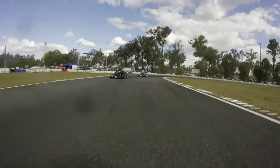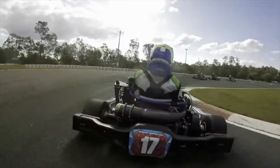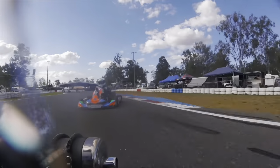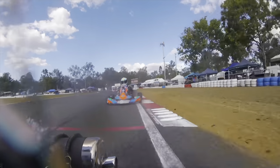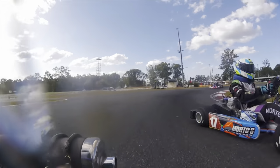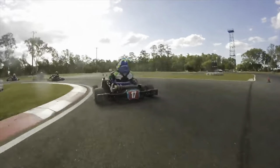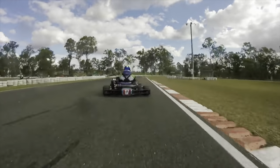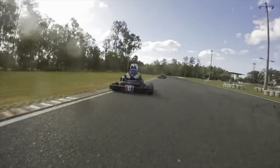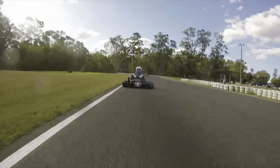Now, we've made a bit of an error there and run wide, but as it turns out, it wasn't our fault, as we've actually been hit from behind by the number 17. We did discuss post-race, it wasn't an intentional incident, but as you can see here, coming through the chicane now, he just gave us the slightest nudge. He chose to overtake us on the next corner with a bit of a dummy move there. Like I said, there was no harm done, not an intentional incident, just a bit of a racing incident, it is what it is.